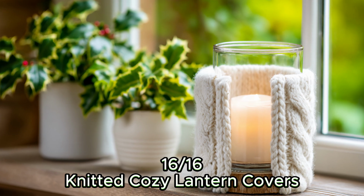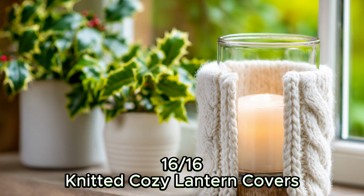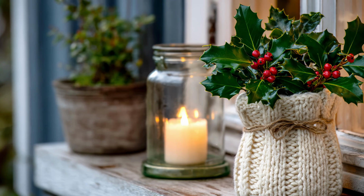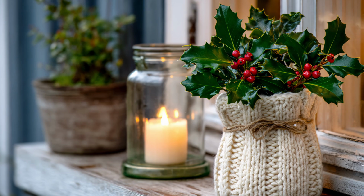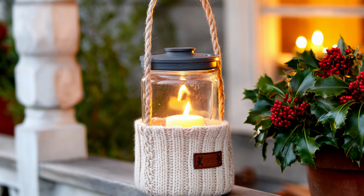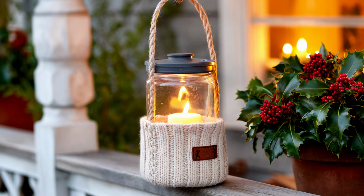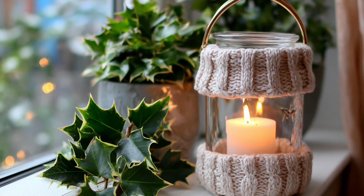Idea number 16. Knitted cozy lantern covers. Knit or crochet soft, chunky covers for your lanterns or candle holders using thick wool in creamy whites, soft grays, or muted greens. The textured knit adds a cozy, handmade touch, perfect for the cottagecore aesthetic. Slip the covers over glass lanterns or mason jars with candles inside, letting the warm light filter through the stitches for a soft, glowing effect.